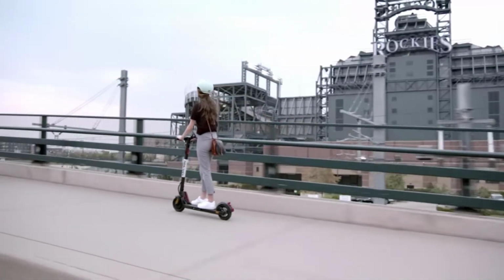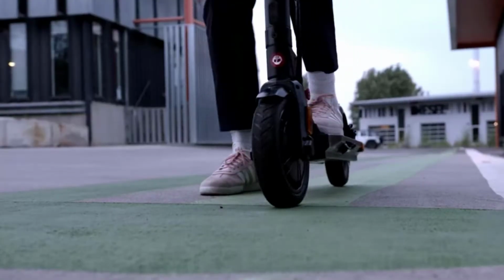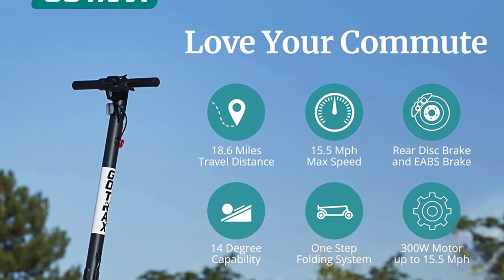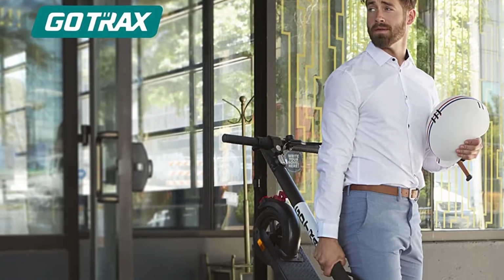The XR Elite has 2 8.5-inch air-filled tires that provide some light shock absorption, but this scooter is definitely not meant for off-roading. The tires will need to be replaced after a few years of riding, so if you are intimidated by maintenance then you may want to consider a scooter with solid rubber tires instead.